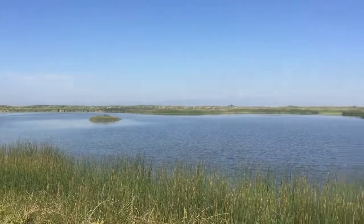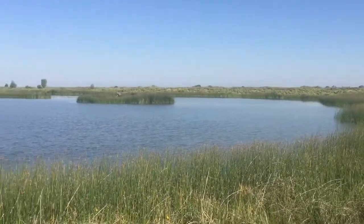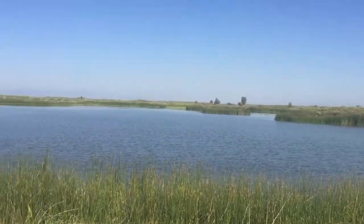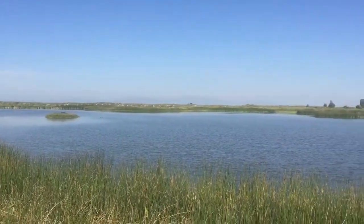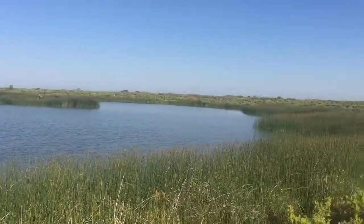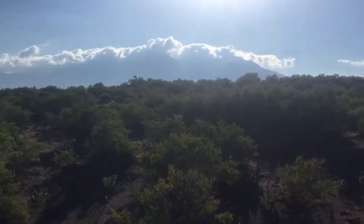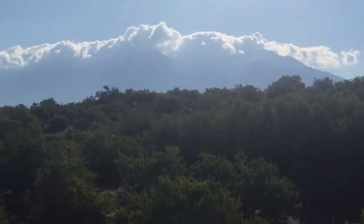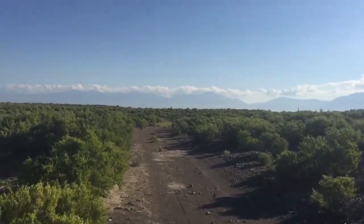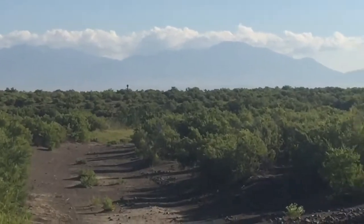I mean, there's literally every corner you walk around, there's another huge lake like this. And then you're in the middle of the San Luis Valley, which is huge. It's one of the biggest mountain valleys that I've ever seen. And then you've got all these massive mountains right over here. And then, can you see it? Maybe you can. Right there.